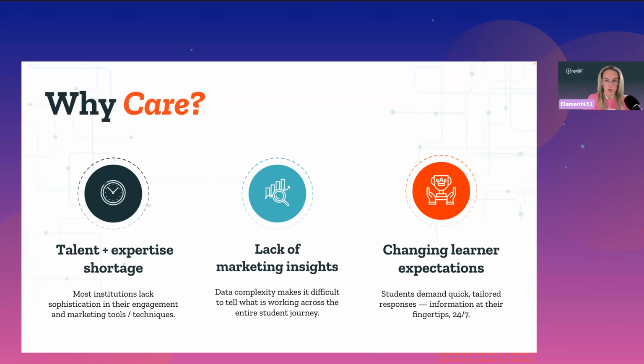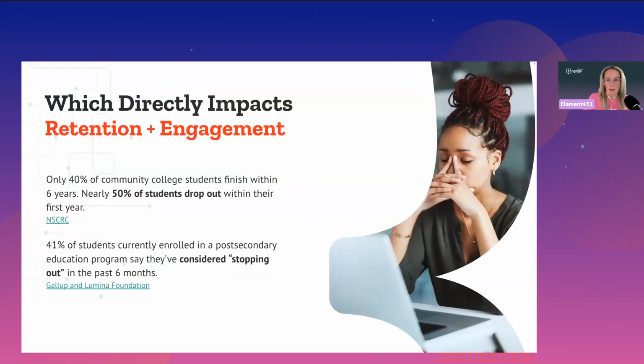So not only are these students applying to more institutions or sometimes getting instantly accepted thanks to direct admissions, they're expecting colleges to communicate with them like their favorite brands. So if we're struggling to meet those expectations due to these outdated recruiting and marketing tools and techniques, then we're really missing the mark. And that directly impacts our retention and our engagement. So the impact is that when students don't know where they are in the process and what is next, that is going to cause them to either drop out or consider stopping out.